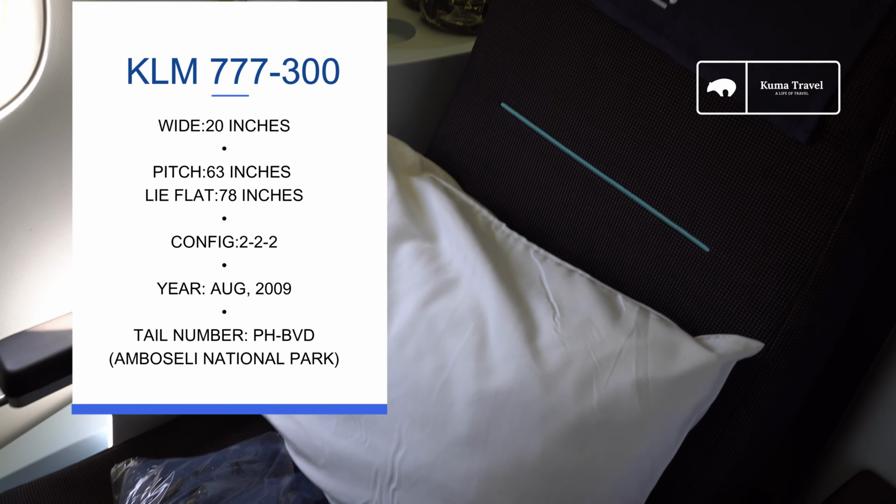The power outlets were located on my right side, and as you can see, they're kind of far behind in the seat, and personally it makes reaching them a little difficult. The IFE handset and the magazines are located on my left side. Taking a closer look, there are a couple of magazines, the safety card, and an air sickness bag with a charming Dutch house on it.